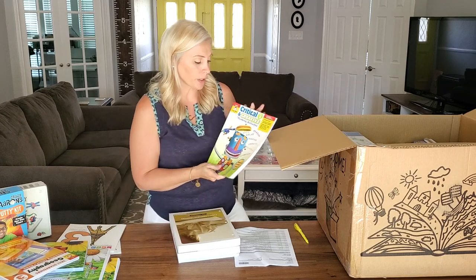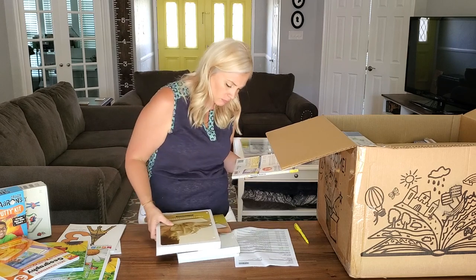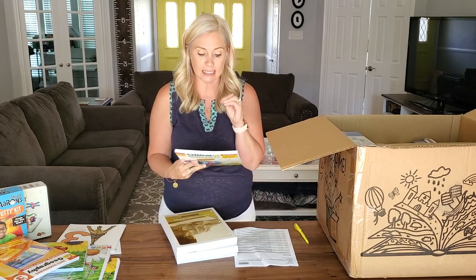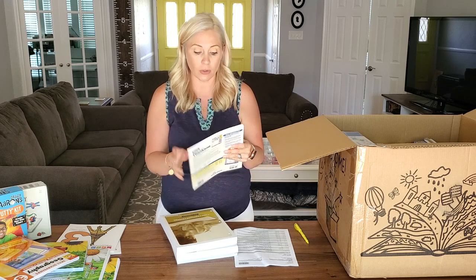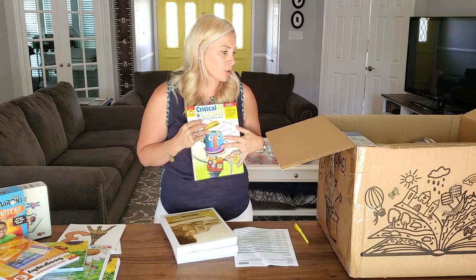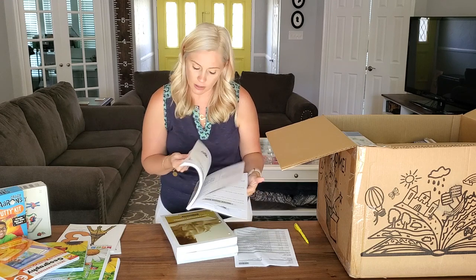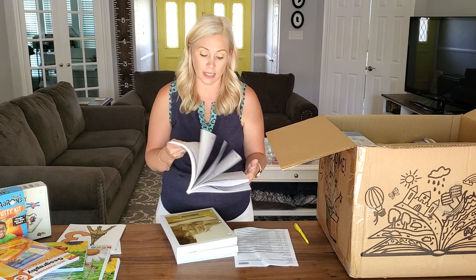This is new, critical and creative thinking activities. So this, I think, takes the place this year of the building thinking skills, which we quite enjoyed. So it's daily higher order thinking. This is by the same group that did our daily writing traits, which I think we have as well for third grade. Little puzzles, little things to start stretching their brain in different ways, having them problem solve and use their thinking in a different manner.